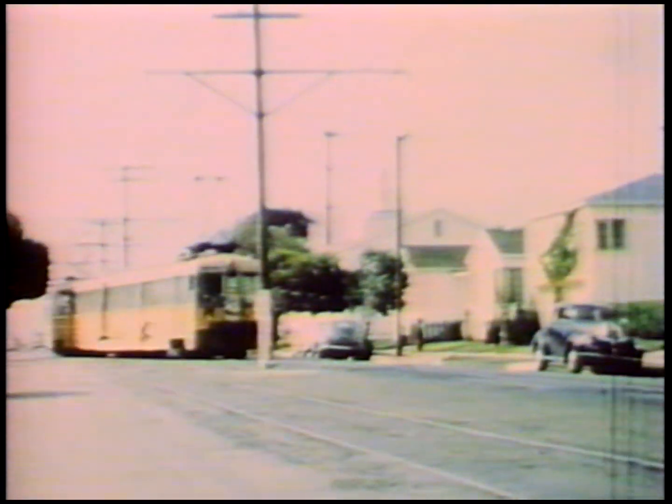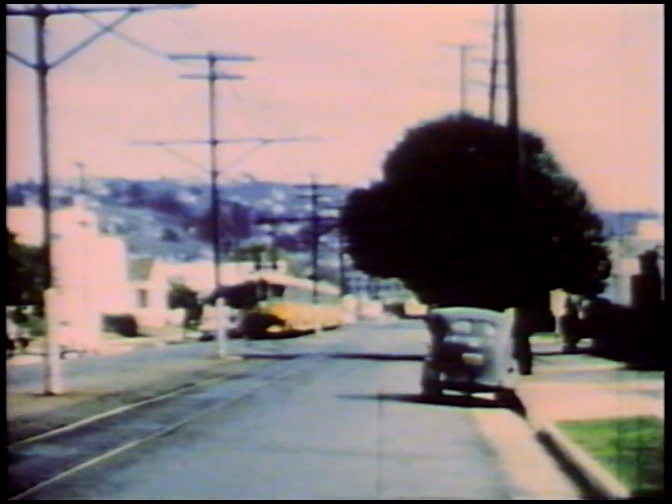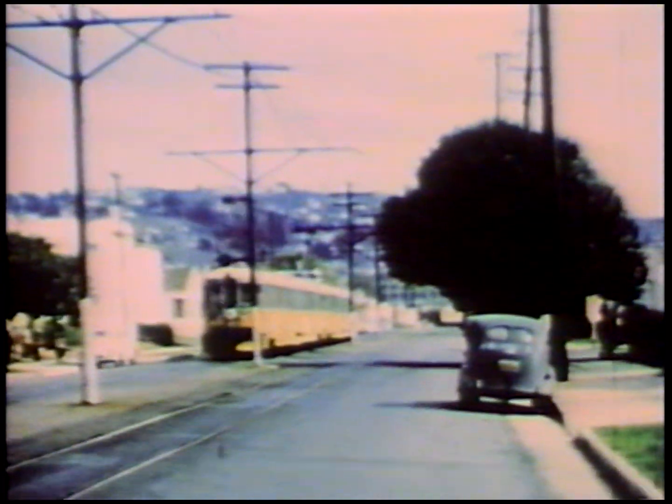At one time, the terminal was at Dutton Avenue, went much farther east. Here's the train heading to the crossover at Havens Court. This became the end of the line for the Key System. The train now heads back towards San Francisco.